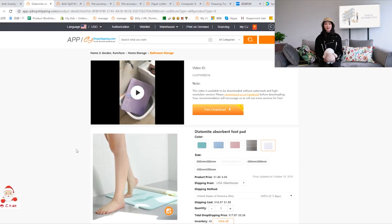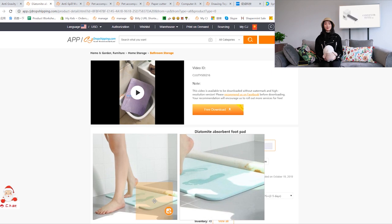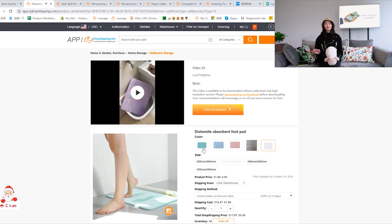The next product is amazing because I never knew diatomite before. It's an absorbent diatomite footpad. Diatomite is a siliceous rock, a special and premium material with good water absorption. It can quickly absorb water to keep your feet dry. The back of the pad has a great grip function, sticking to the floor to avoid it moving.